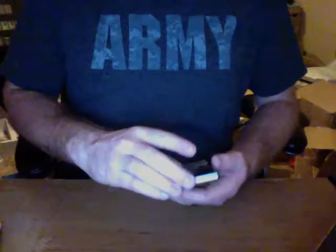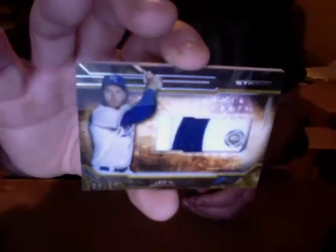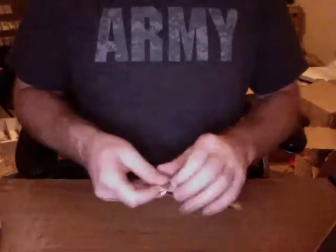This could be a redemption. Not sure. It is not, though. Number to 99, Boston Red Sox, Rusney Castillo. And we got a sick patch here. Number to 25, Eric Hosmer for the Kansas City Royals. Yeah, I know it's one patch every box, but we had a lot more patch autos last case from what I remember.